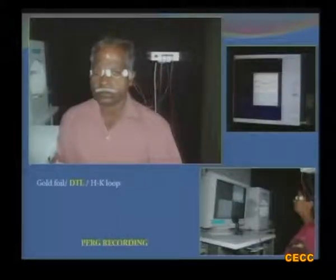This is to show you the electrode placements as per the ISCEV international guidelines, where you can see the active DTL electrode being placed, the reference electrodes just next to the ipsilateral canthi, and the ground electrode. It's very important to scrub and place the electrodes with a conductive gel in a proper manner. It's a binocular test. You can see the patient visualizing the monitor where you have the reversing checkerboard pattern stimulus with the average luminance kept constant.